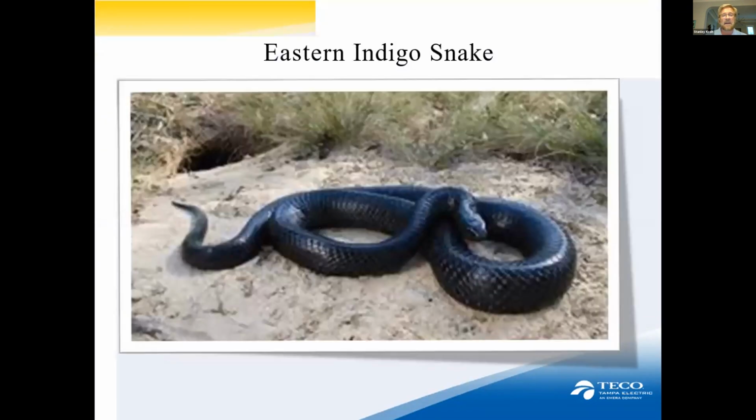Next, please. Another wildlife species we deal with is the eastern indigo snake. And this is a threatened species at the federal level. I'm sure most of the folks on this call are very familiar with that snake. Absolutely gorgeous animal. They do live in gopher tortoise burrows along with lots of other species that make use of those burrows.